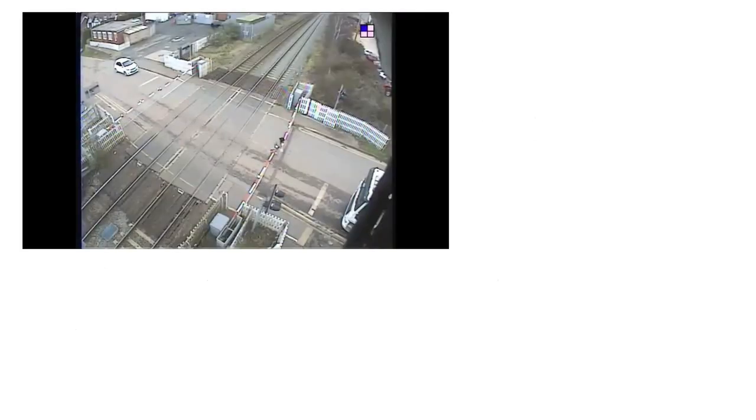CCTV pictures originally were black and white and could often burn in, as the old-fashioned cathode ray tubes could get a ghostly image of the crossing, and it could be quite hard to see that there was nobody in the corners, particularly if there was a dark corner or it was at night. Or, of course, if on this picture, the building at the top left has got lots of bright security lights that come on at night, that can make it hard to see the crossing.